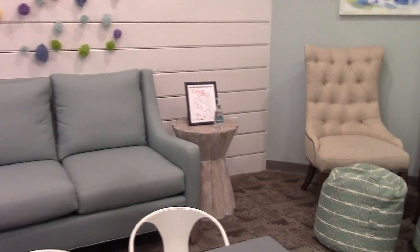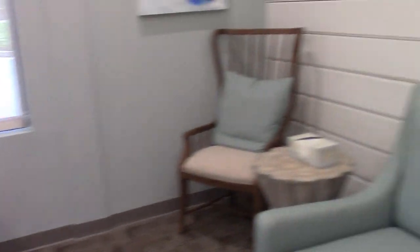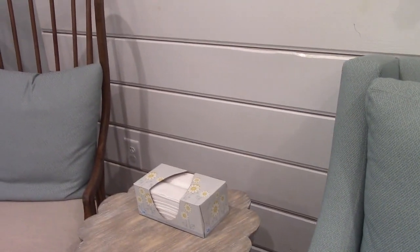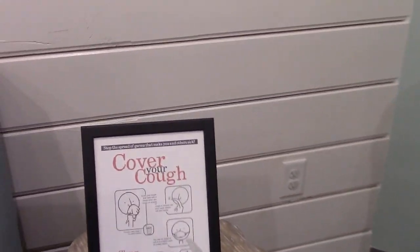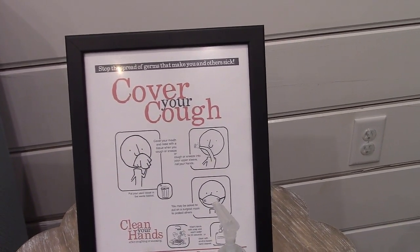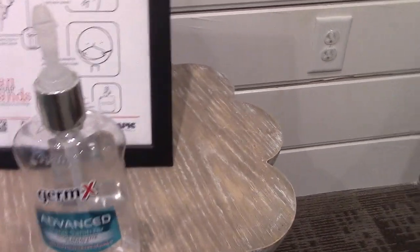And you'll notice now that the reception area has been cleared of all toys and any materials, books, magazines, everything should be put away so it is much easier to disinfect and keep clean. You could have a box of Kleenex, although I recommend having more individual packets for people who have colds or allergies if they've been okay to come in. You can also have a nice sign here that says what to do if they are having any of those symptoms of a cold or allergy, and also have out your hand sanitizer.